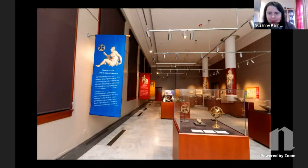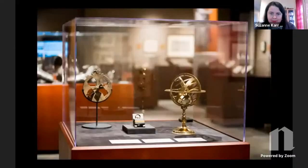Here's the second room of our exhibition, including instruments from the Adler, armor from the Art Institute, and about 60 books and prints from the Newberry's collection. If you go to the next slide. This is a close-up of some of the instruments we'll be discussing today, and I'm going to introduce our speakers, who I hope will be able to come online so you can see them.